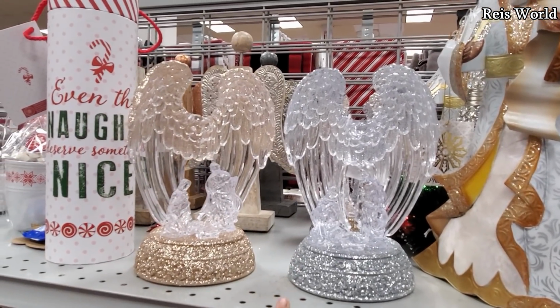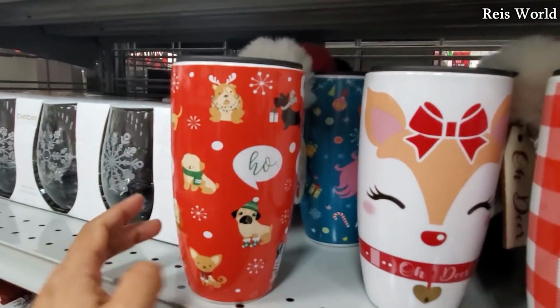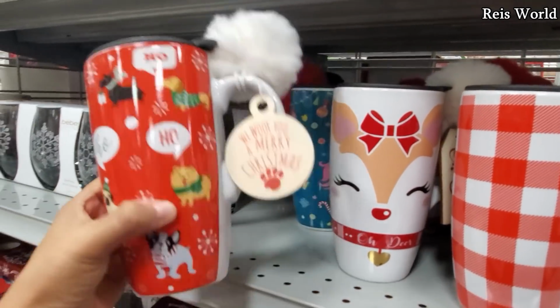And these are going to be 13. I found more cute mugs. Look at that cute little fat doggy. Little cute bulldog. And of course you get the pom-pom.